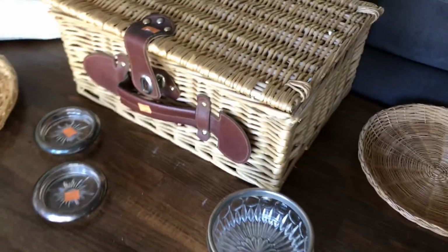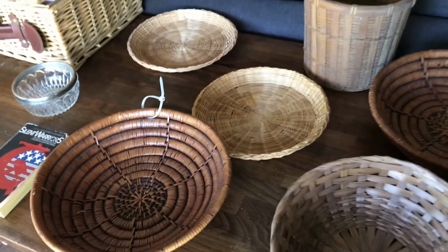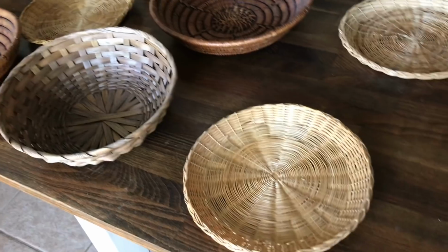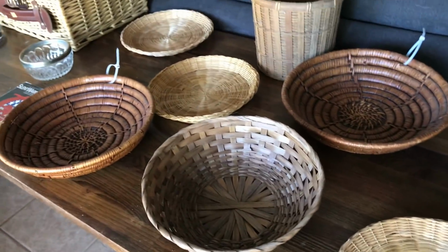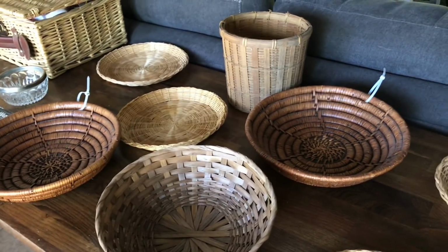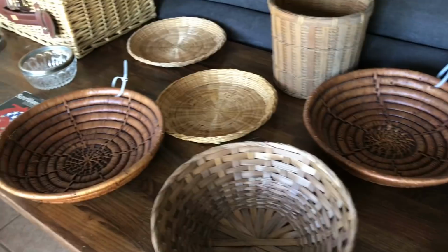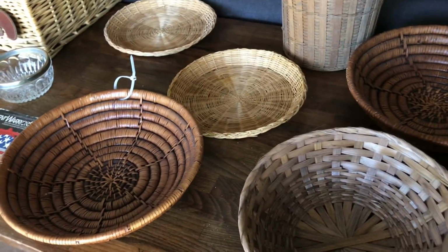Okay, then that is pretty much it for Goodwill. Now let's go ahead and jump right into Pennywise. So I found a bunch of baskets. Now they had a lot more that I really wanted, but they were like $3, $4. Sometimes you can really score, and then sometimes it's like, what, why, you know? So I stuck to the $1-ish range.